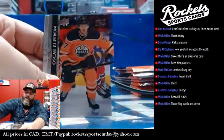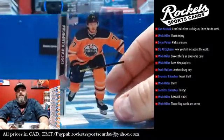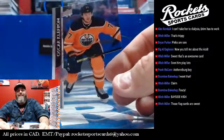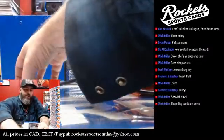We got a clear cut. This is the acetate. I believe they're 1 in every 3 or 4 boxes. So like other cards that Upper Deck make, this is the acetate version. It's just a base card that they acetate or make clear. Oscar Klefbom, so that's definitely a hit. We'll set aside for you.